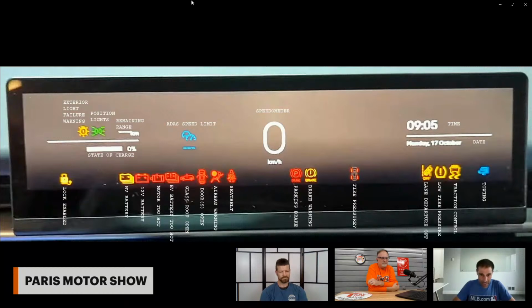And Matt ended up labeling each of the buttons on this instrument panel. Do you want to go ahead and share what you found out? Yeah, I mean, across the bottom, there's like a lock button.